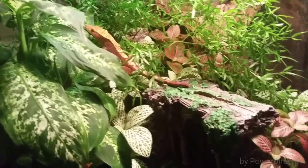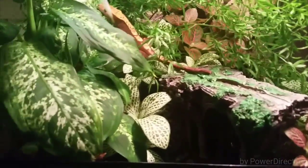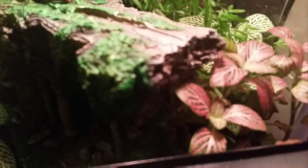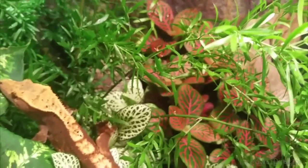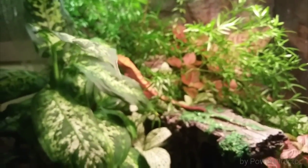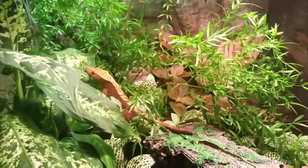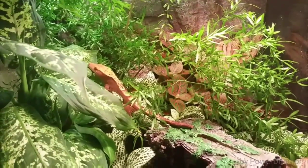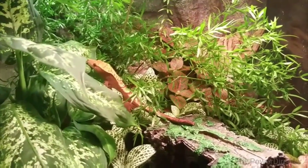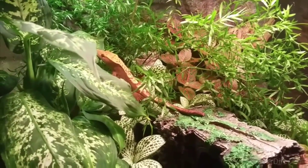So when I first set this tank up, I wanted it to be filled with, not ferns and things like that, but these sort of stringy, thin plants. And a lot of these are land-based plants as well, that you see in a lot of poison dart setups now. And this tank, I maintain it at around 25 to 28 degrees. And that's when it's getting to late afternoon, when the tank's been on all day.